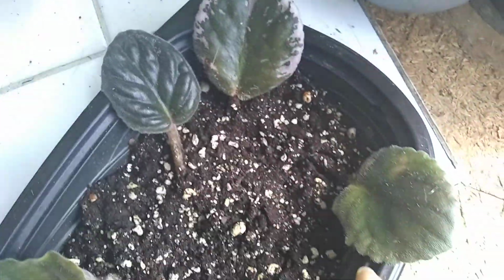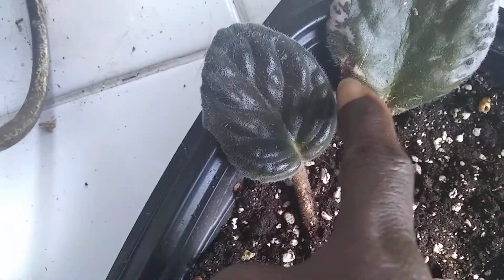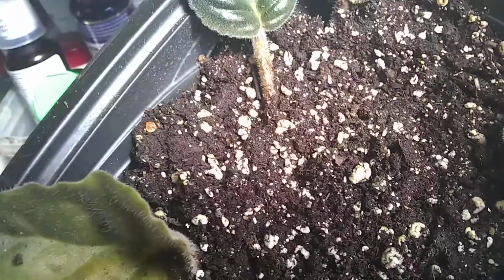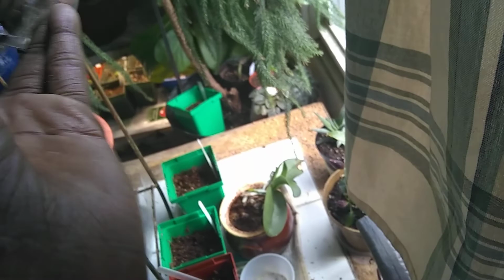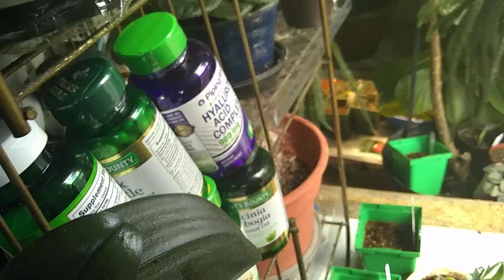Anyway, all of these are rooted. It's just that they're not making any babies. Like I said, I used rooting hormone with this, and it just seems to have been a real bad decision there. But they are still alive. This one here is getting a little browning there. That worries me. I mean, they're old leaves now, like I said, since November. And nothing. I spent a lot of money on these, so I don't know. I don't know what to say.